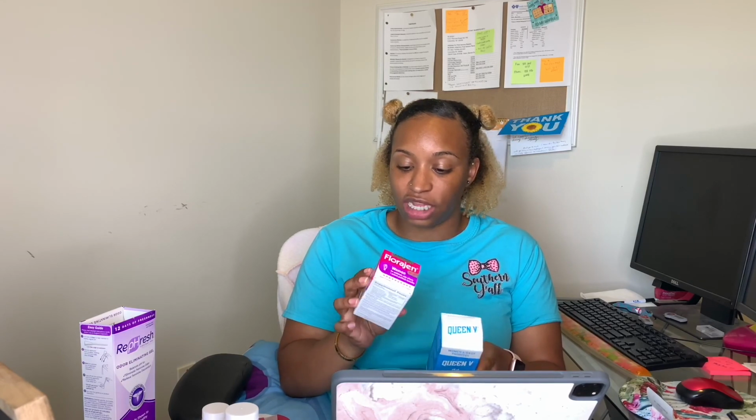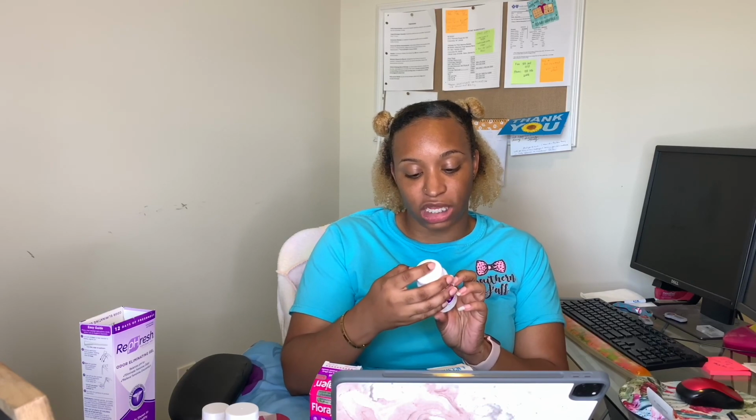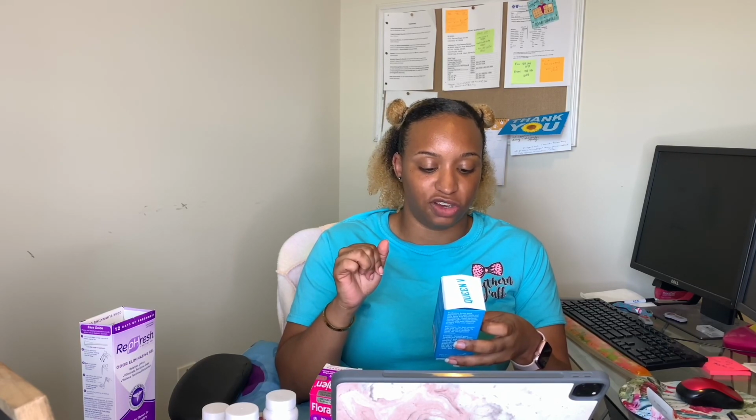All right, so what all these probiotics have in common is the lactobacillus. This one has 3 strands of lactobacillus in it. The Queen Bee has a little bit more. It has turmeric root powder, garlic. It has a few strands of lactobacillus. It has grapeseed extract, black pepper. This is what the Queen Bee has.